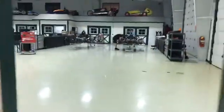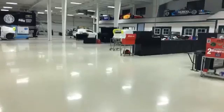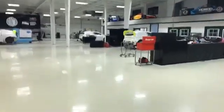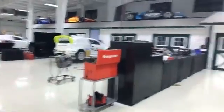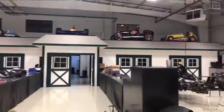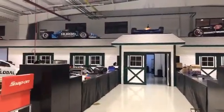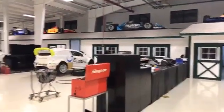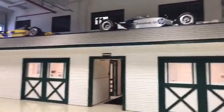Can't show you guys too close, but there's Sage Karam and J.R. Hildebrandt's primary cars. Getting ready, be loading in at the Speedway later this week, and practice starts. So one of the cool things here, Dennis Reinbold's family has a long history at the Speedway, so you see a lot of their cars up there. And when they actually redid this shop, they set it up to look like the old garages at the Indianapolis Motor Speedway. So pretty neat.